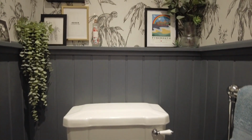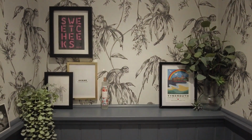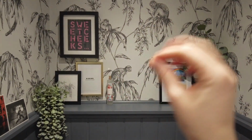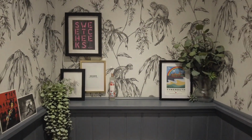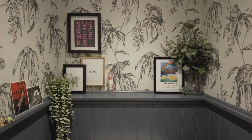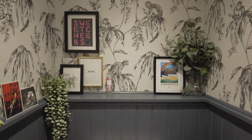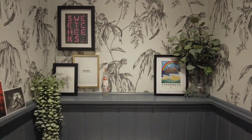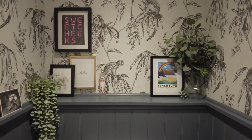So above the toilet is where it gets a little bit eclectic and a little bit fun. This area here is just, to me, a bit of that. I am in love with the white aesthetics, the white interiors, but in this house, guys, if you followed the renovation of this house, you know it's not been like that. I love my colour. We've got a pink ceiling in the living room, for heaven's sake.